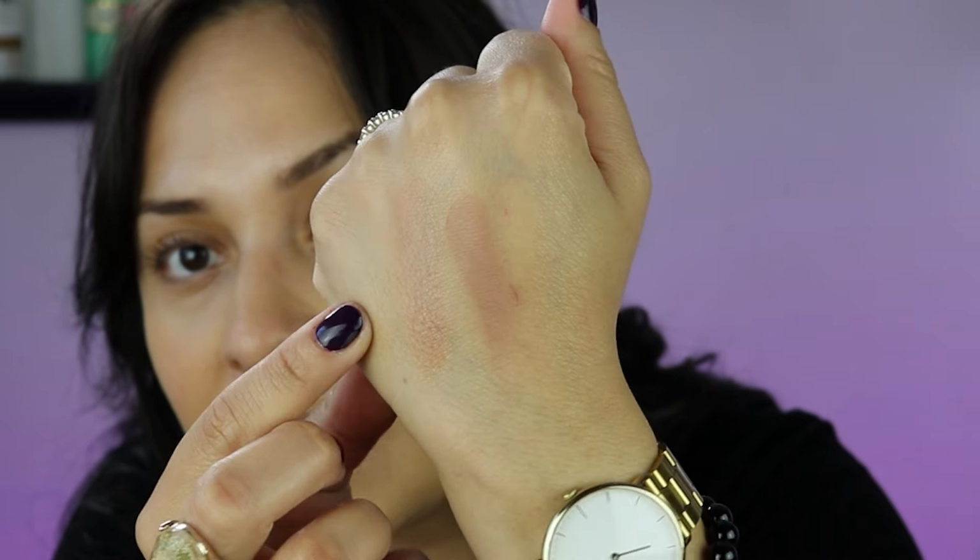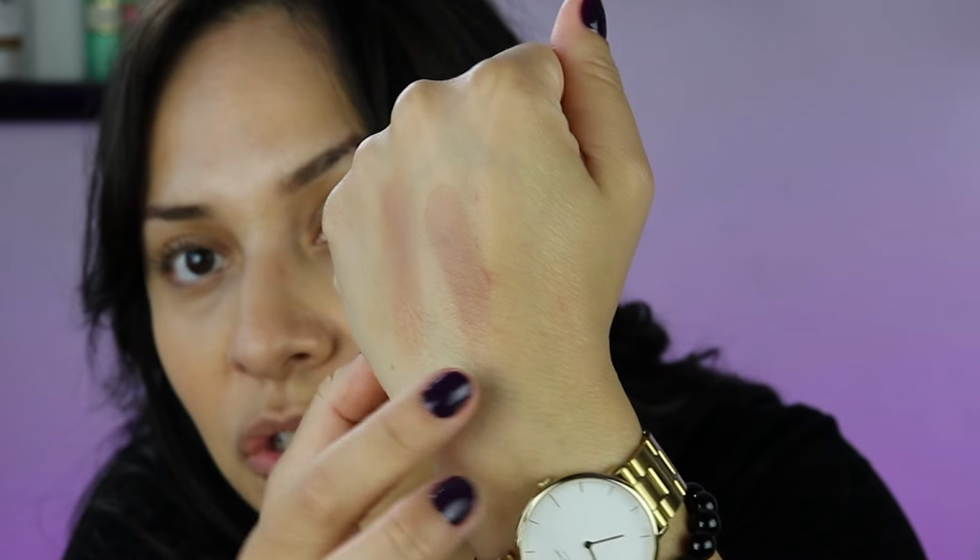So you can see on the swatch, the LA Girl one definitely pulls cooler, like there's this rosiness to it, and then the Physicians Formula is like a straight up bronzer. And the one thing I am seeing, this one does say a luminous bronze from the swatch. Look, it does have more of a luminous finish versus the LA Girl that's more matte.